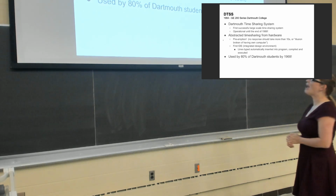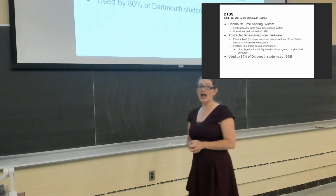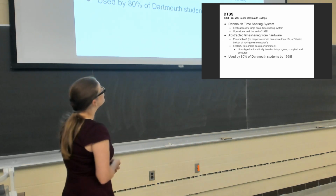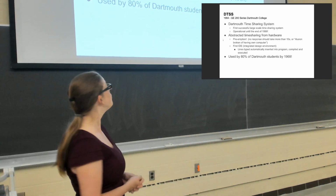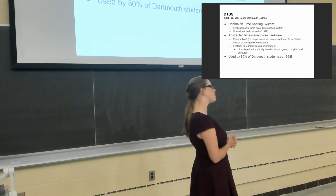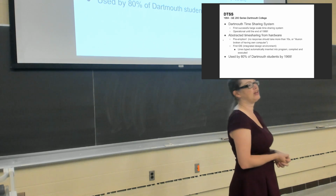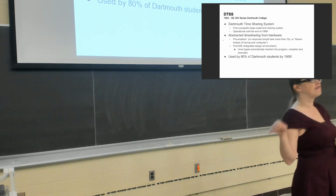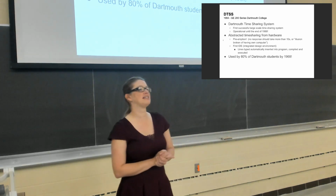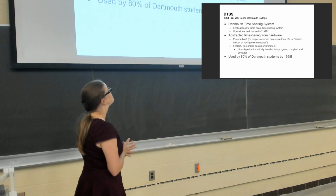Now, aside from having preemption, it actually had a number of other features that were noteworthy. It had the first IDE. So you could actually write code and have it automatically inserted into the program and compiled and executed instead of having to do separate phases. But notably, the most important thing to know about DTSS is this was the first large-scale preemptive OS, which is really, really cool.